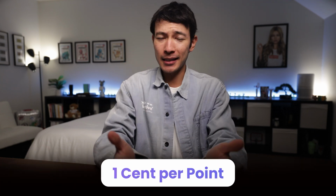Of all the redemption methods covered so far, I believe the direct deposit cashback method is the best. It's straightforward and provides the full 1 cent per point value without any limitations. But now we're going to cover the more rewarding redemption options for your Chase points.